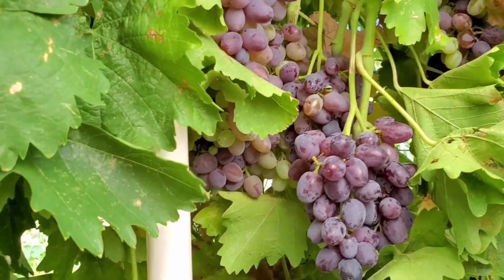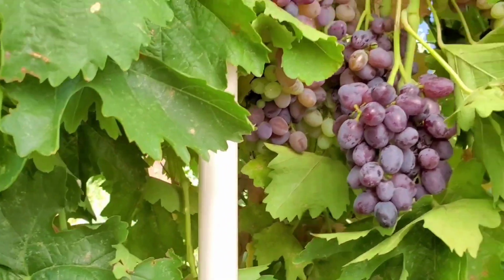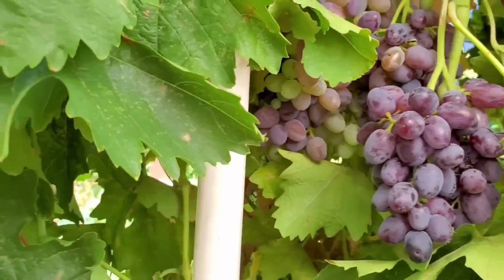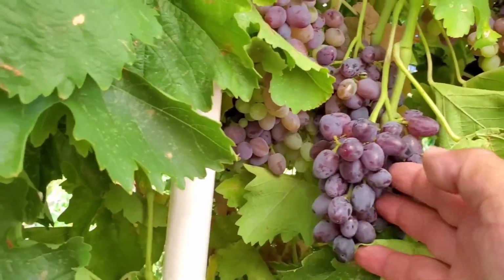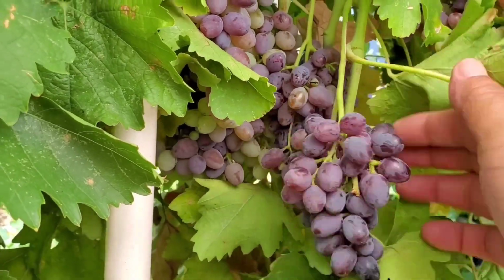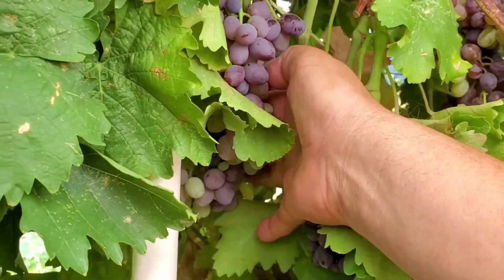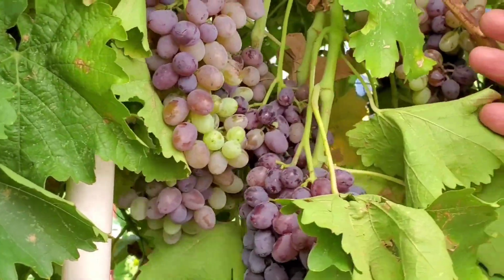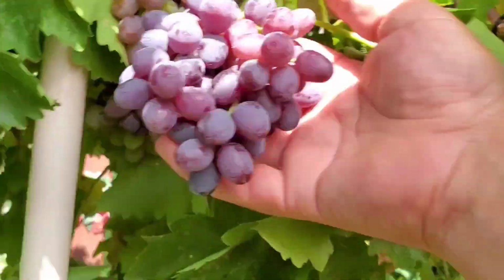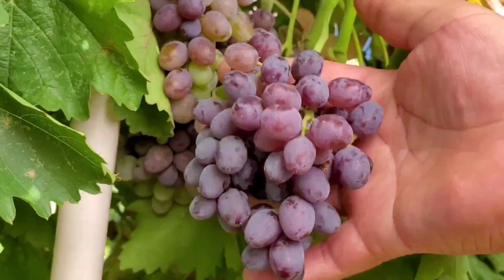It's been really hot up here in the high desert. We've been having temperatures all the way to 116 Fahrenheit, so it has not been very pleasant. But one thing I don't like about July is that everything ripens at the same time, and a lot of the fruit, vegetables, peppers, tomatoes, they tend to go bad because you don't get to harvest them. I mean, you don't get to enjoy them because they all ripen at the same time.